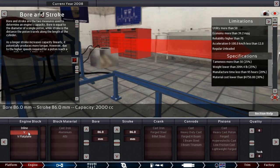So, we gotta build an engine for this guy, and now let's really take a close look at the stats we need to achieve. These are the limitations. Utility more than 50, we shouldn't have to worry about that for now. The economy 39.2, we will have to worry about that right now. Reliability more than 70, we'll worry about that too. And 0 to 60 in under 12 seconds should be easy to achieve, and regular unleaded. Other than that, pretty much open down here. Manufacture time, we shouldn't even get close to that.